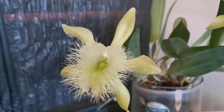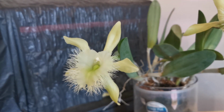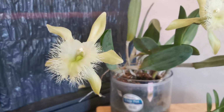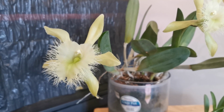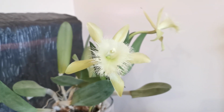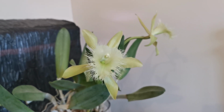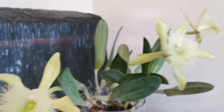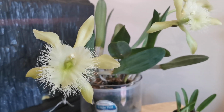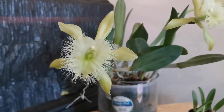I put a garbage bag at the back. Because the garbage bag is black, I think it really makes the flower stand out because of the color of the flower, whereas the white wall I have at the back doesn't give a very good contrast. Instead, you can see how sharp the definition is if you have a dark background behind the flower.